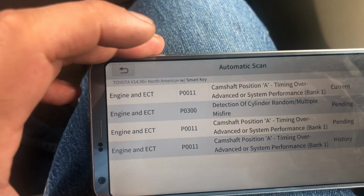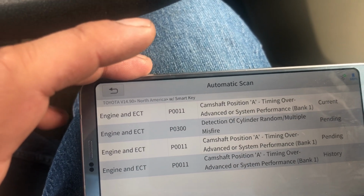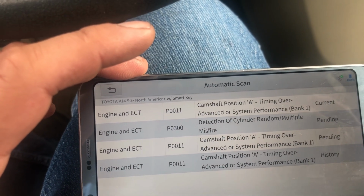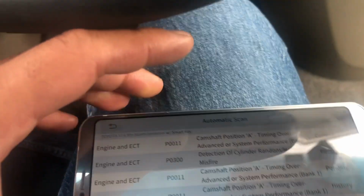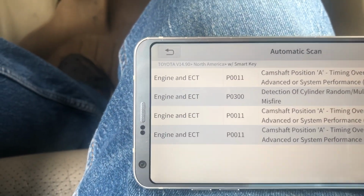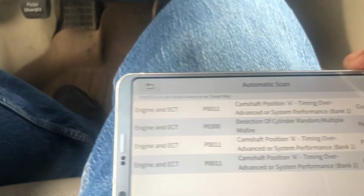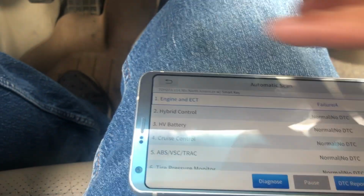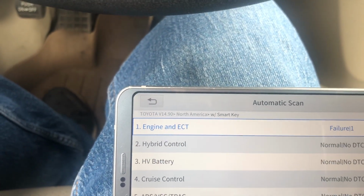DTC report. So there's a misfire going on. Yeah, that's a new one that's pending. So that's probably not good news. So we're gonna clear all the DTCs.